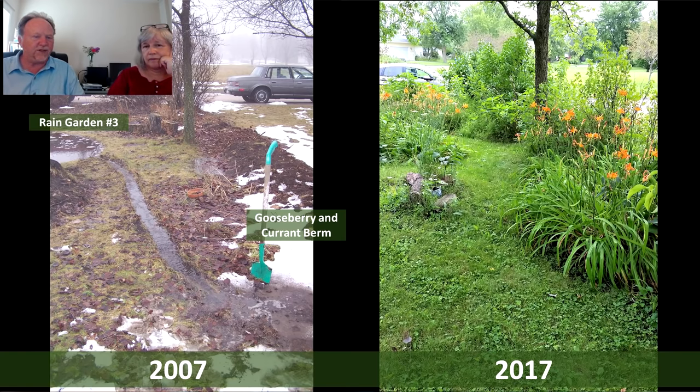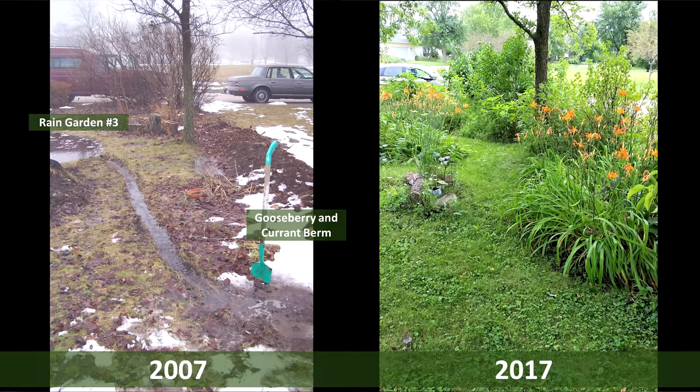And then here's the little spillway that comes off of rain garden number 3. We direct the water over to the berm. Otherwise, it would actually go forward. It would go towards the truck there. So we put a little bit of a ditch over here, and you can hardly tell it's there anymore, but it does move the water to the berm. And here it is in 2017. You can't see the ditch. Everything's kind of lush and green.